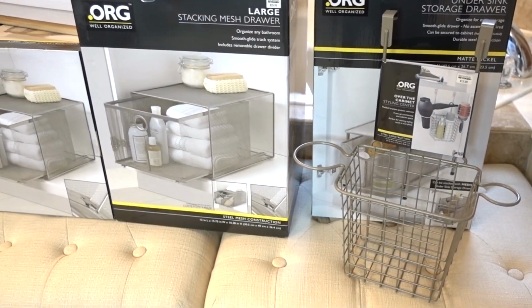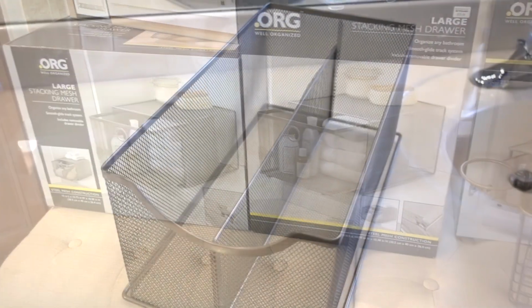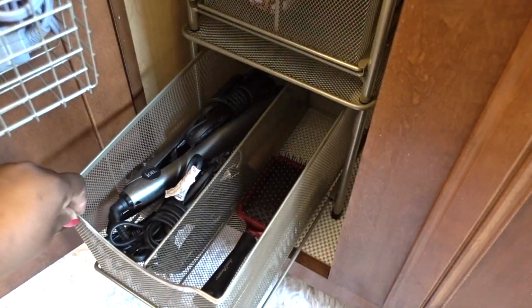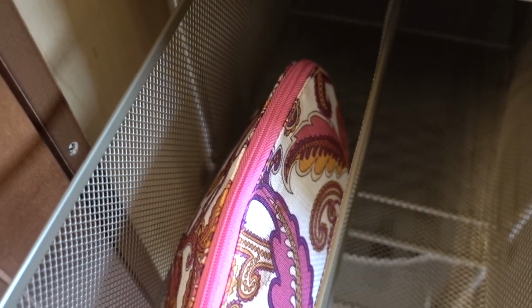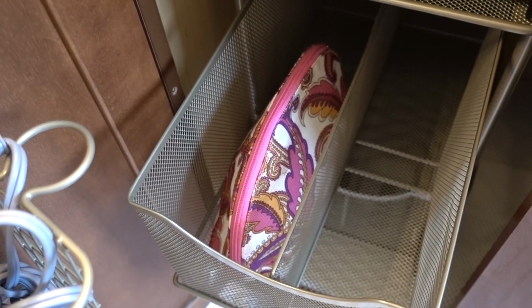This is the larger mesh drawer that they have. I didn't get it because it was too big, but I did purchase the medium ones because it was a better fit. Each drawer is removable and the dividers are also removable in case you want to store larger items. Flat irons and brushes and combs are on the bottom, and in the middle drawer I have my makeup bag and room to grow. I don't like having a bunch of stuff where it's hard to find what you're looking for, and I'm really loving not having a bunch of stuff.